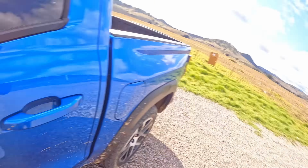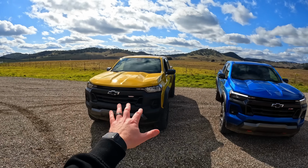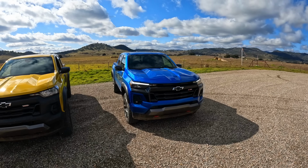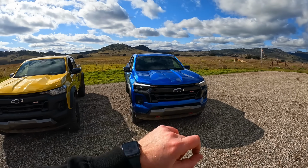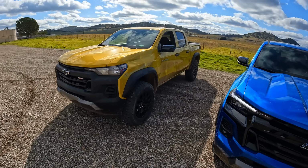So I think I've covered most of it. Obviously, I might have missed a thing here or there. Trucks are new. I'm learning as I go. I'll try, and if there is anything I missed, I'll always add it. But that is basically your main differences between the 2023 Chevrolet Colorado TrailBoss and the Chevrolet Colorado Z71. Love that deep ocean blue metallic, or glacier blue metallic, I should say, sorry. And of course, it's nitro yellow.